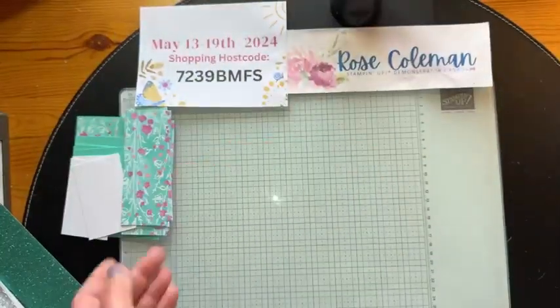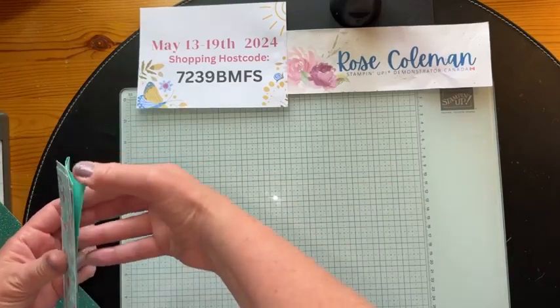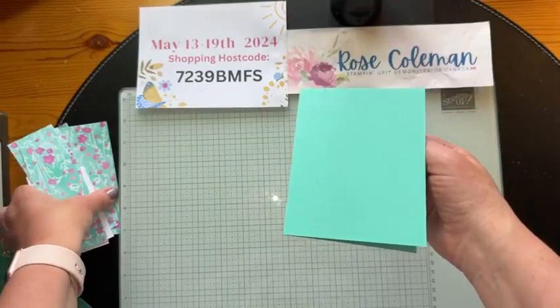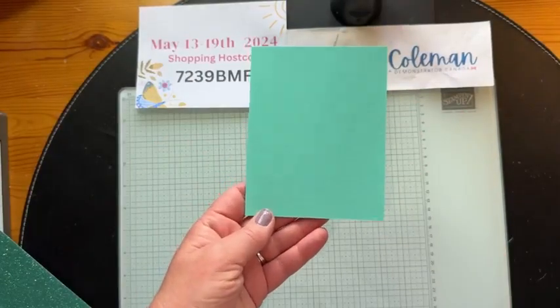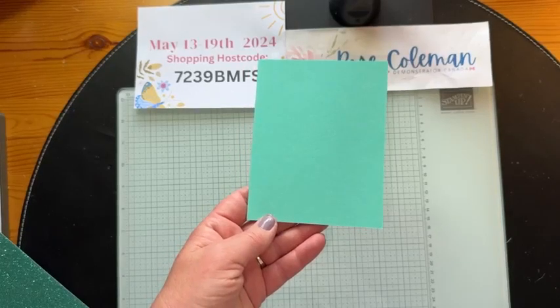Okay, let's move on to today's Wednesday card. So we've got a card base here of one of our new in colors, Summer Splash, and I mentioned the starter kit. You know that in the starter kit right now, you're going to get $112 worth of the in color products for free, absolutely free right now. Oh, I'm so excited about that.